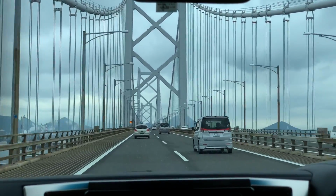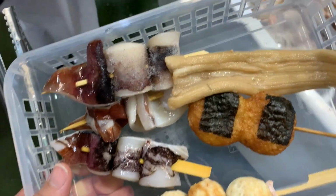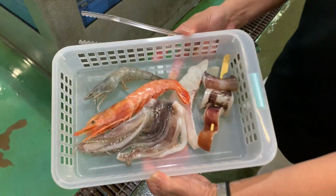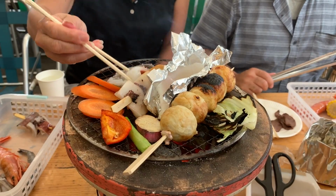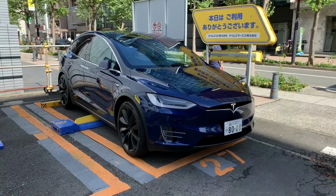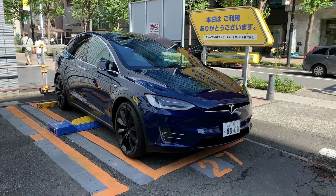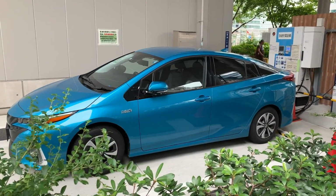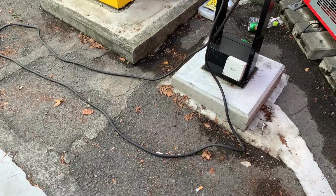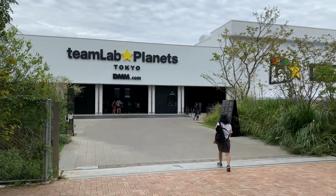Very impressive. In its shadow was one of my favorite food experiences. You head into a self-service area, pick out the seafood and vegetables that you want, then grill them up at a table, all with that giant bridge as a backdrop. Amazing. Electric cars are a thing here, but anecdotally, they don't seem to be as popular as, say, in Seattle or California. I saw a few Tesla Model X and S's and a couple Nissan Leafs too, but considering the cost of gasoline, I'm surprised they weren't everywhere.